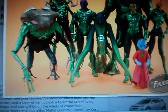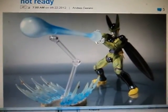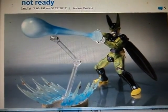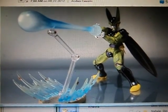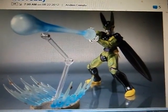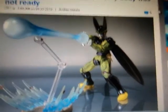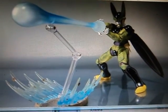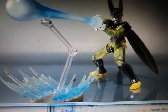The other really big piece of news that everybody's talking about is Perfect Cell is coming. This is the SH Figuarts version. Comes with a Kamehameha and a really cool action stand. They also do that for the Monster Arts line. They did that with a Godzilla figure. Really neat. Now these will be retailing for, I think, around $60. And I know it's a really decent looking figure, but I'm just not sure if I'll be picking him up. Although granted, I did like the design, even though I never really liked the character.